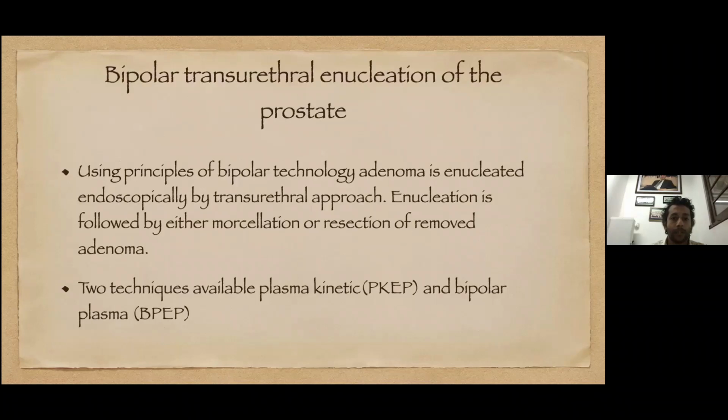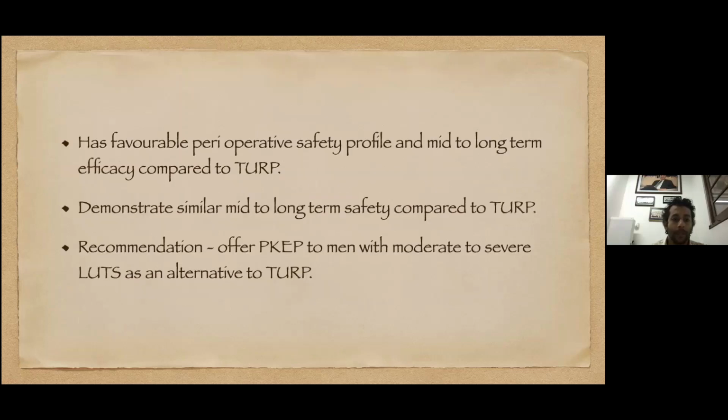Then bipolar transurethral enucleation of the prostate. This uses the principles of bipolar technology where the adenoma is enucleated endoscopically by a transurethral approach. Enucleation is followed by either morcellation or resection of the removed adenoma. There are two techniques available. One is the plasma kinetic technique, the other is bipolar plasma. They have a favorable perioperative safety profile and mid to long term efficacy compared to TURP. This demonstrates similar mid to long term safety compared to TURP as well. So the recommendation is to offer PKEP to men with moderate to severe LUTs as an alternative to TURP.